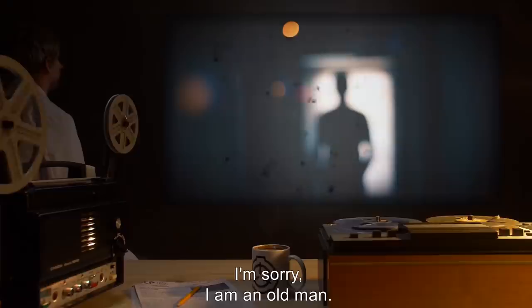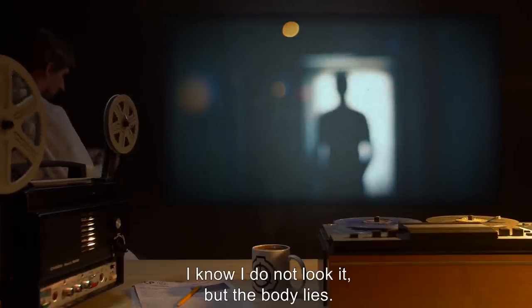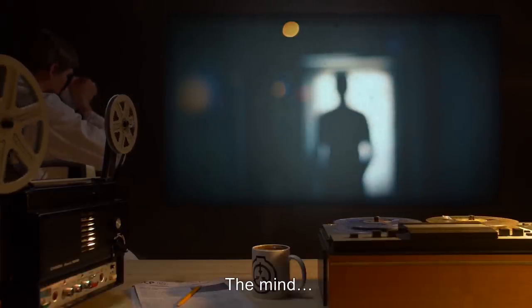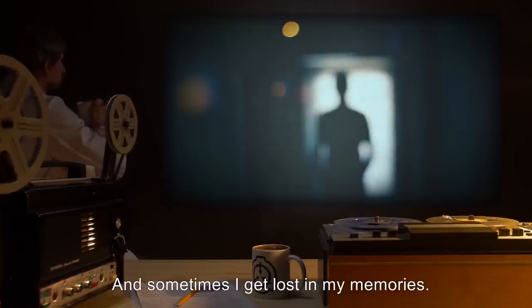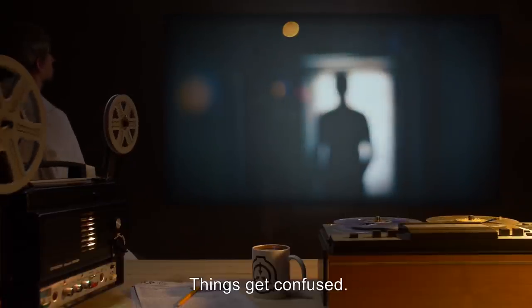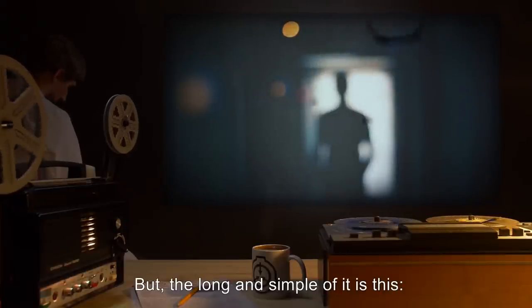I'm sorry, I am an old man. I know I do not look it, but the body lies. The mind doesn't always remember right. And sometimes I get lost in my memories. Things get confused, but the long and simple of it is this.